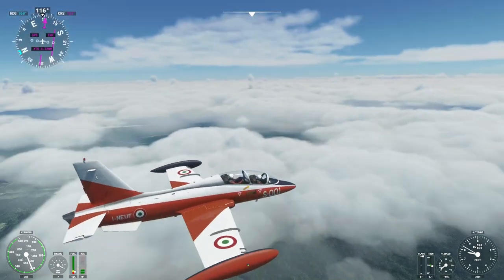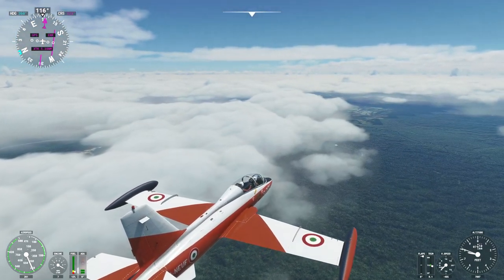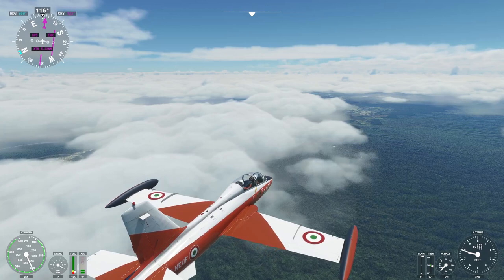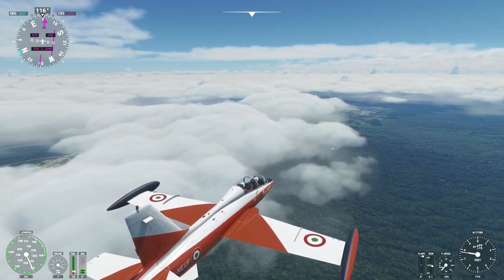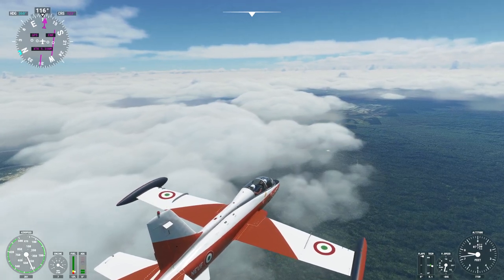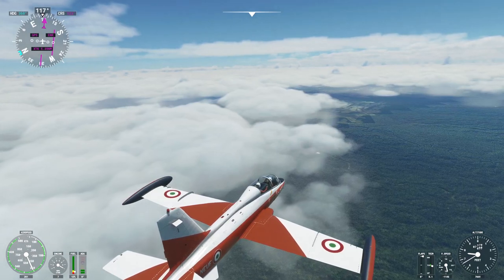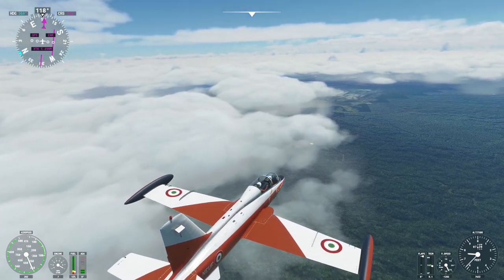I think we've got a thunderstorm around here. That's definitely not the spacecraft audio. Yep, there's lightning.